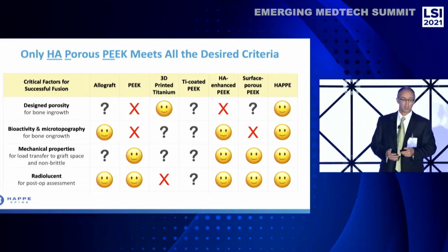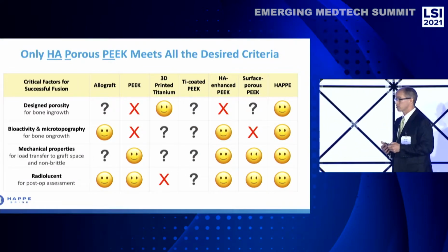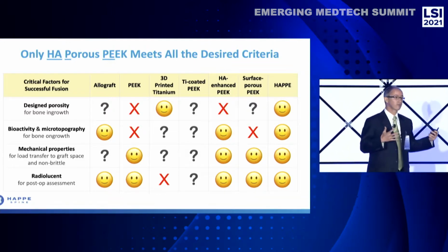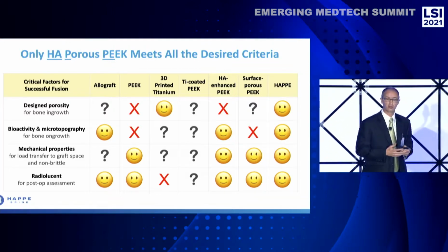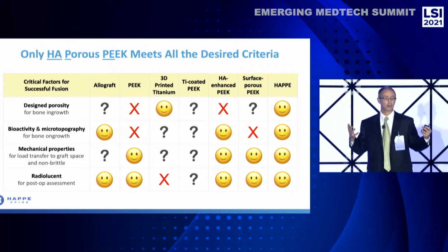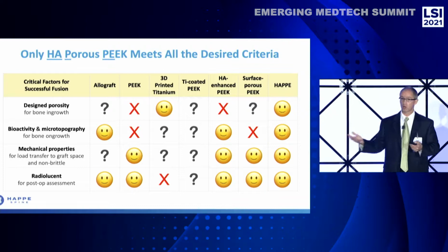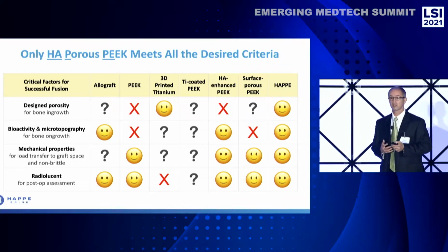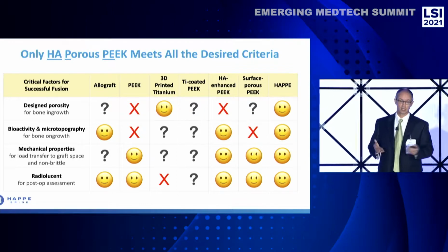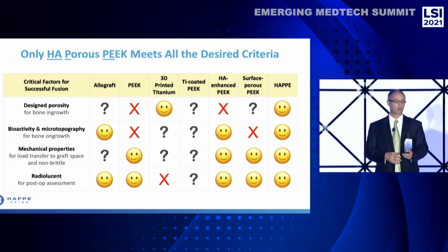In the spinal fusion space, it would be widely recognized by our clinical partners that what you're really after are four things: design porosity for ingrowth, bioactivity for bone on growth, the appropriate mechanical properties, both strong enough and transferring load to the graft space, and radiolucency for post-op imaging. The HAPPE material is the only material that can provide all of these.